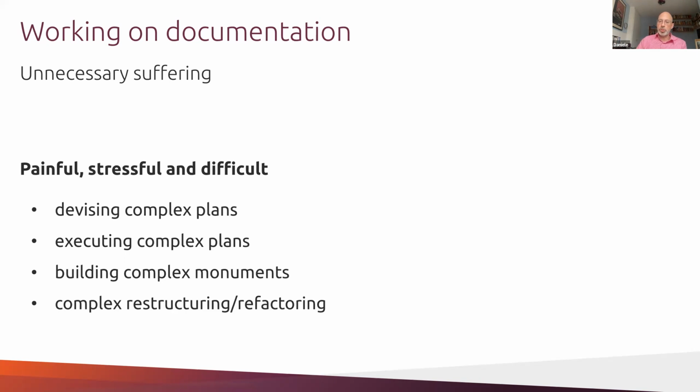And that's not success-producing pain, like the pain of pedaling up a mountain. It's the useless frustration of discovering that somebody stole your bicycle while you were at a cafe. You know, that doesn't get you anywhere. And it's a reason that documentation fails to get done. Good documentation fails to get done because it's full of unrewarding pain. And it's all about devising our complex plans and executing them. And we build these complex monuments about what we want, and then refactoring can be complex.